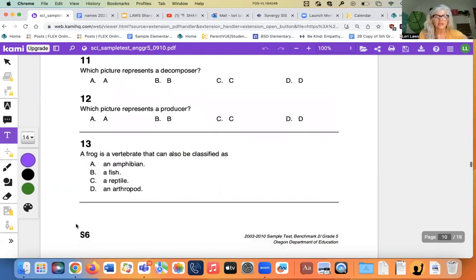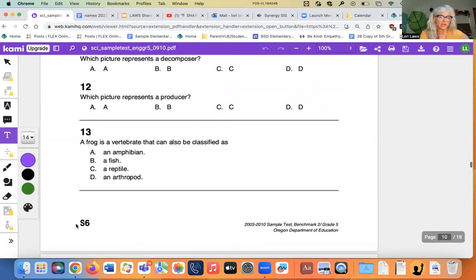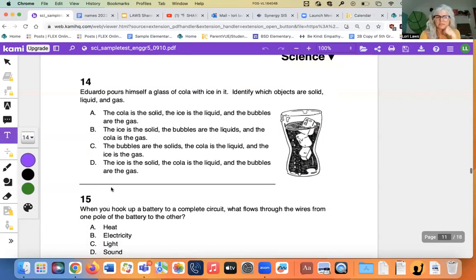Photosynthesis. A frog is a vertebrate, means it has a backbone, that can also be classified as an amphibian, a fish, a reptile, or an arthropod. Oh, you guys got that one. Easy, easy. An amphibian. The difference between an amphibian and a reptile can be tricky, but an amphibian is an animal that lives part of its life in the water and part of its life on land. And reptiles live mostly on land all their life.